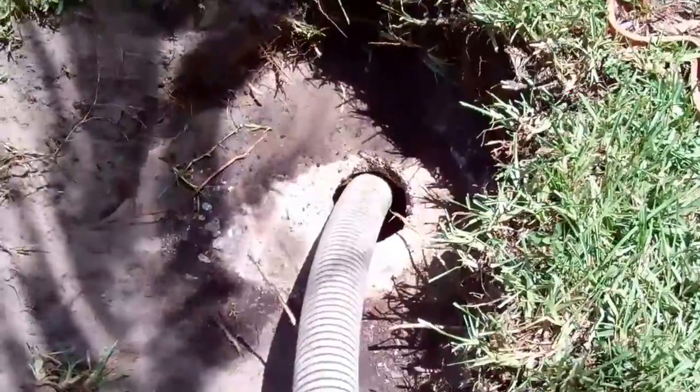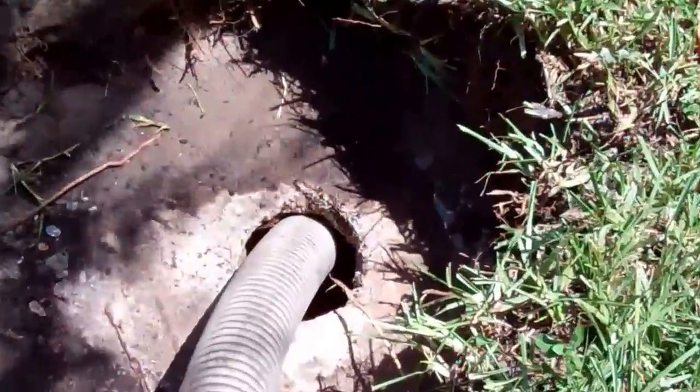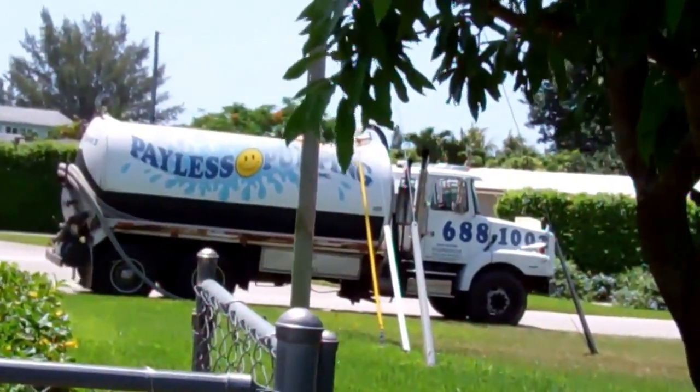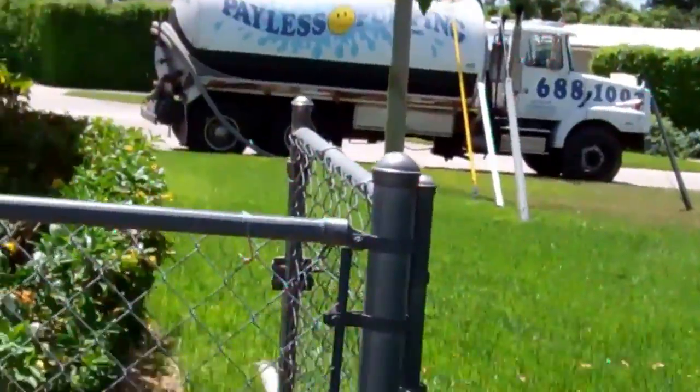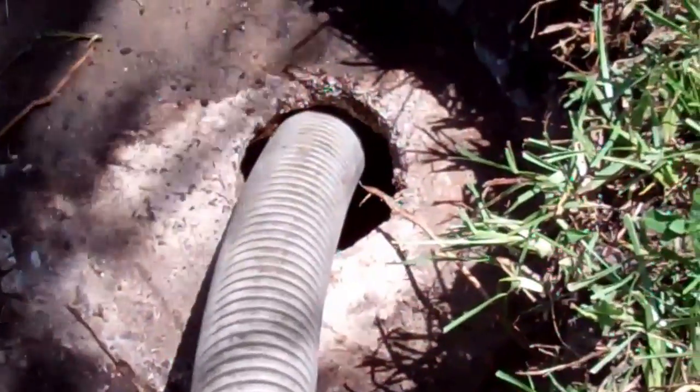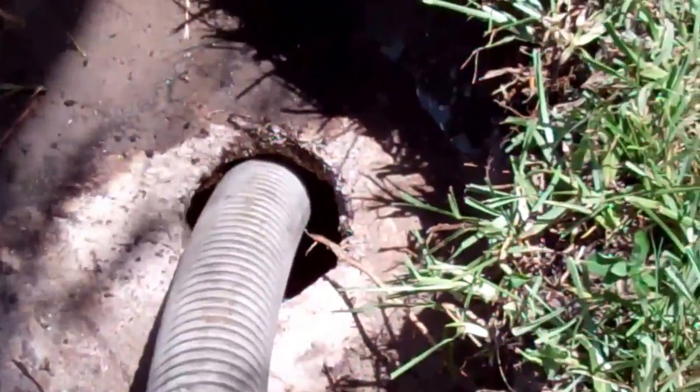Okay, good news, it fits. The pump hose fits. I was worried about that baffle. That's Andrew. He's the pump guy. He's been over here a number of times. But it fits in there. Just scoot it around that baffle and it fits, and now we're going to start pumping it out.